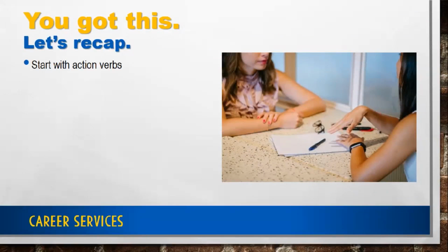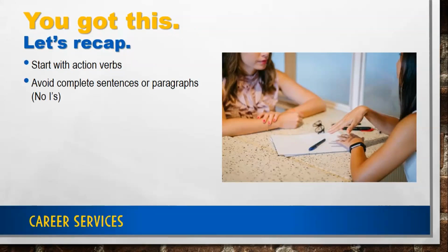Start your bullet points with action verbs. Think through things such as developed, initiated, coordinated. Think through those words that really show action on your part. Avoid complete sentences or paragraphs, and don't use I's. Typically, when an employer is looking at your resume for the first time, they're only going to spend 15 seconds. And if you've written complete sentences or paragraphs, it's harder for them to gain information quickly.